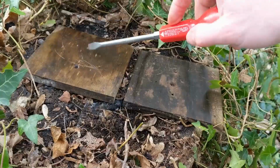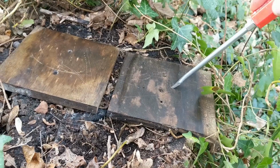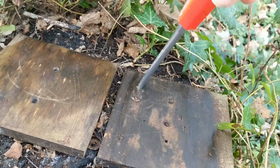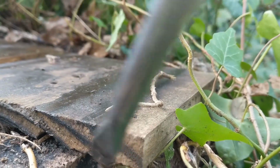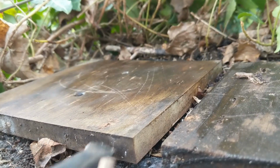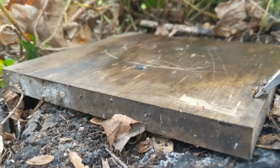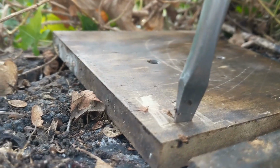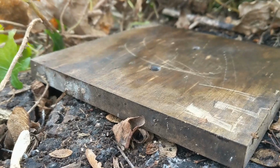That one's the Accoya. That's sound. This one here on the right is the softwood, and that there is looking pretty rotten. That's right through. That's the Accoya sample. You see that? Okay, it's a little bit dirty, but it's in perfect condition.